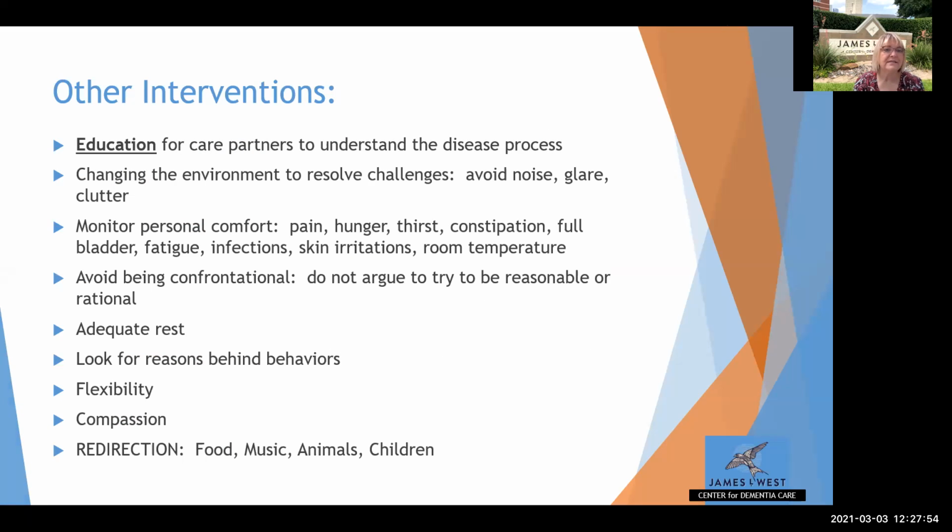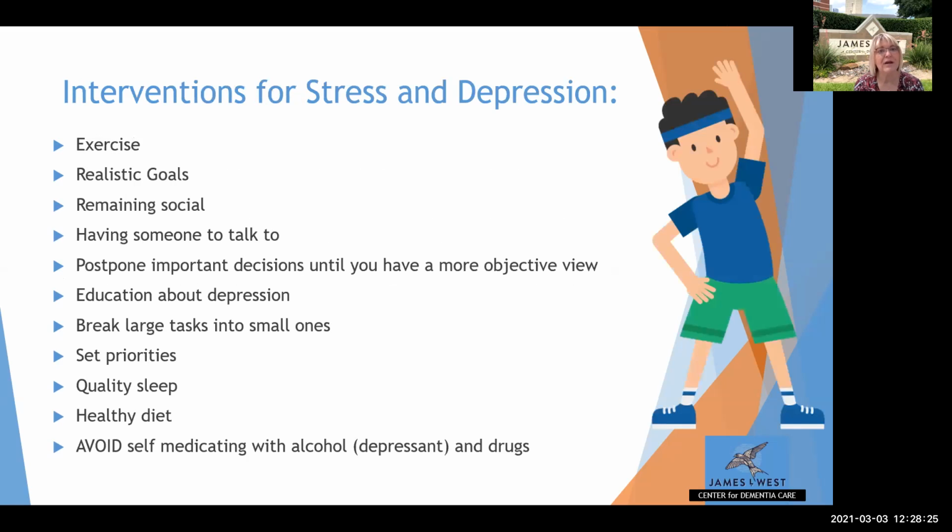Other interventions, and this is for our loved one who has dementia, or if we work in a community with dementia, we want to make sure to educate ourselves as much as we can and continue to learn as much as we can. Changing an environment if we're starting to have some behaviors, redirection, the number one thing, food, and more food, especially the sweeter, the better. Ice cream is God's gift to dementia. Music, their music, animals, and children are the four best distractions.